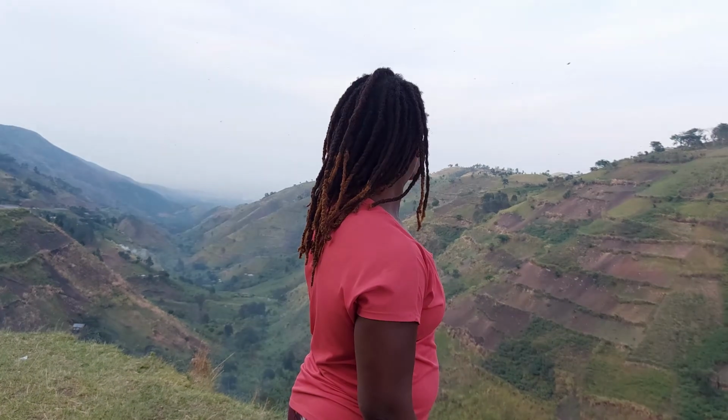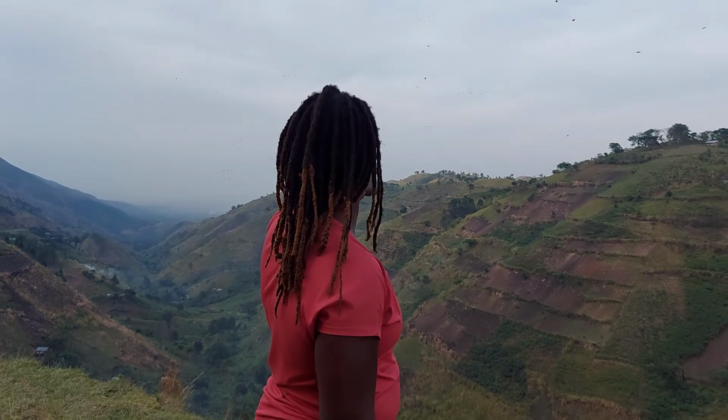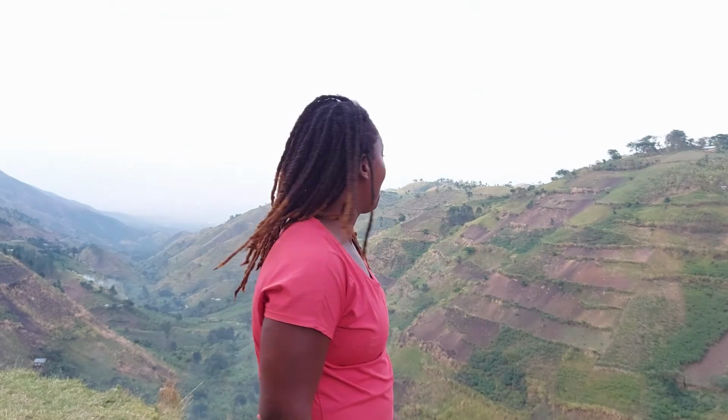There's a bus coming. Those buses are for intercity transport in between the different cities. But look at these small butterflies. I don't know where they're coming from, but there's so much of it and it's really beautiful. So if you do the route, make sure you stop here and get this view.